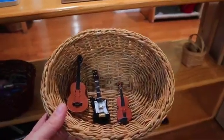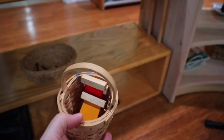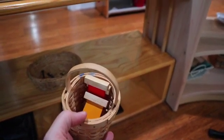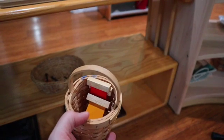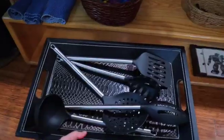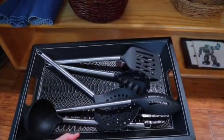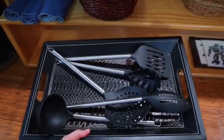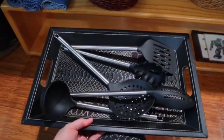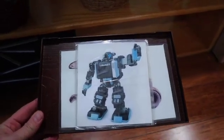We have some stringed instruments, and I'm leaving these same color tablets out right now because some of the children are still really working on the difference between yellow and orange. Those are two of the colors that tend to be trickier for children to distinguish. And we have some utensils so that they can learn the names of more utensils that we don't necessarily use here at school, but they might see and use at home, especially as people tend to do more cooking in the fall and winter.